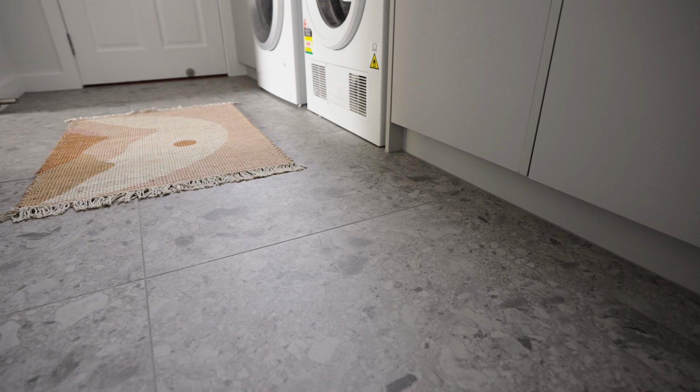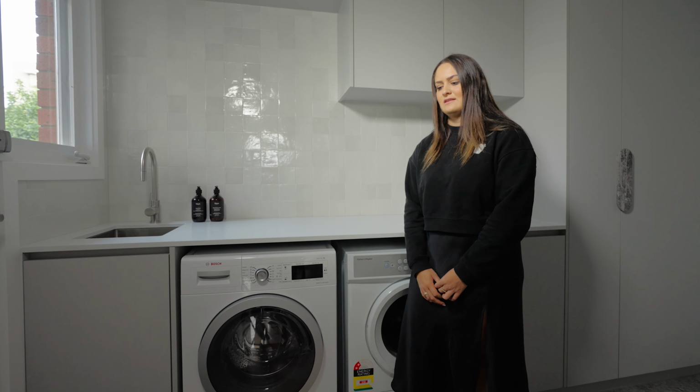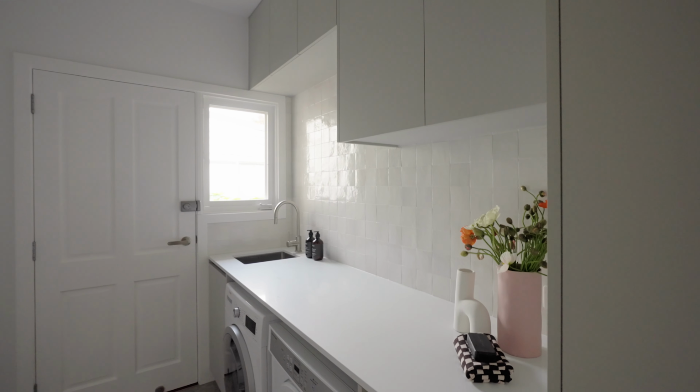On the floor we've used a 600 by 600 light grey terrazzo tile. The space is really narrow and quite long, so what we wanted to do is really try and make this space feel a lot bigger. So going for a bigger tile is definitely something that makes the space feel a lot longer.